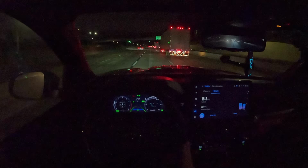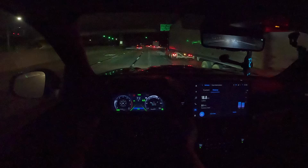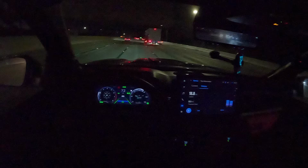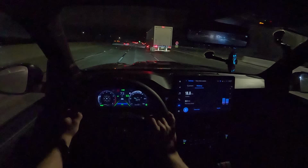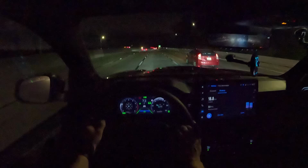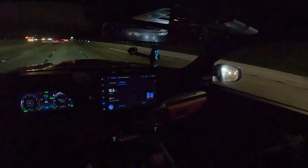Coming into the end of the highway fuel economy test here in the Tacoma TRD Pro. I don't know where the EPA is getting their numbers from, because at least according to the vehicle's trip computer, we're averaging 18.8 so far on this drive. And I don't need to tell you, that's pretty significantly off the 24 on the EPA rating.